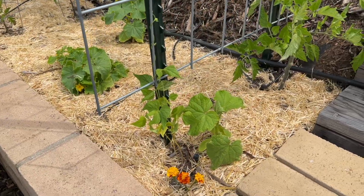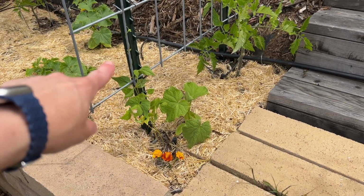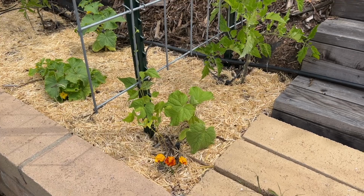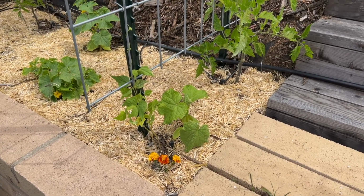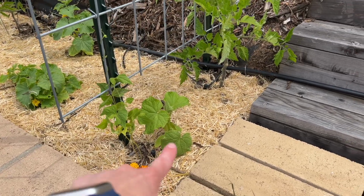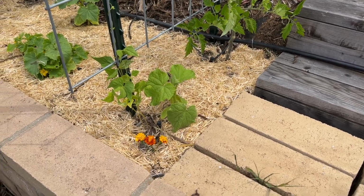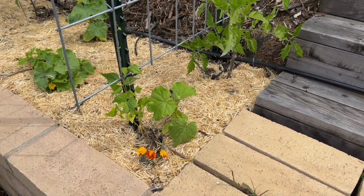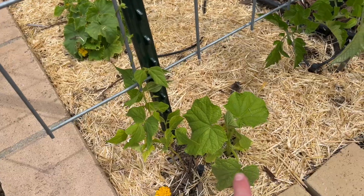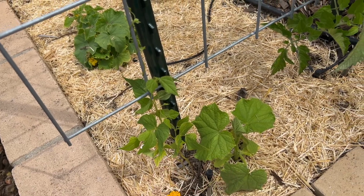Over here we have, oh gosh, a few different things. So starting to climb up the trellis is some pole beans. I can't remember which variety. I just assumed they were going to die, so I planted a cucumber that specifically needs to be trellised, hoping that would fill up this trellis. And then of course these little guys started growing up the trellis. If this starts going up the trellis, I'll probably pull this because I don't think there's enough space for both of them.